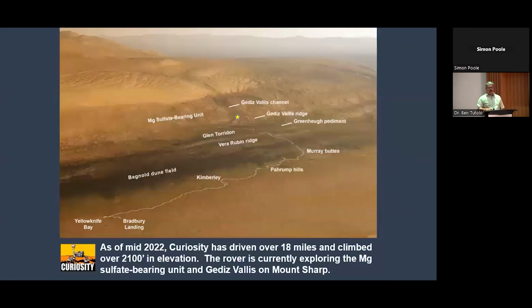And so, as I mentioned earlier, as of mid-2022, but ultimately by now we've traveled significantly further. Curiosity has driven over 18 miles and climbed over 2,100 feet in elevation. So I just looked at the number from earlier this week. It's about 30.8 kilometers is how far Curiosity has driven. So not particularly far. Probably some of you actually drove further than that to come here tonight, but it's slow going. So 5 meters a day usually, something like that.